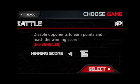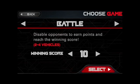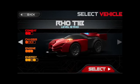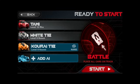I'm gonna go ahead and do a battle, and we're going to do first to 5 kills. So first one to disable their opponent 5 times. Okay. And now we're going to select our cars. So we got Boson already selected. I'll go ahead and do Korai, the yellow car, and each one's unique. They're upgraded a little bit. And I'm going to add an AI opponent, and the red car Ro. What do you think? Easy, hard? Okay, we're going to do hard. And so now we got a 3-player game.